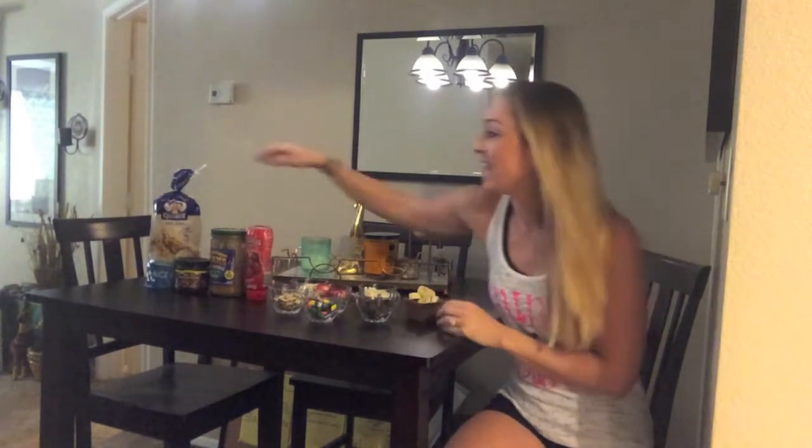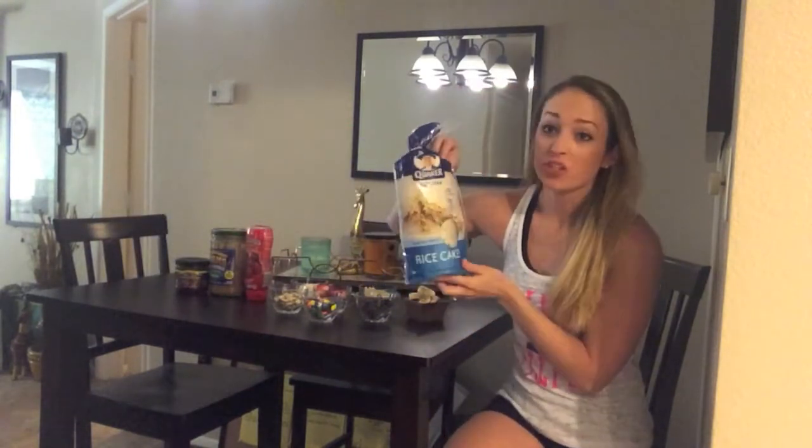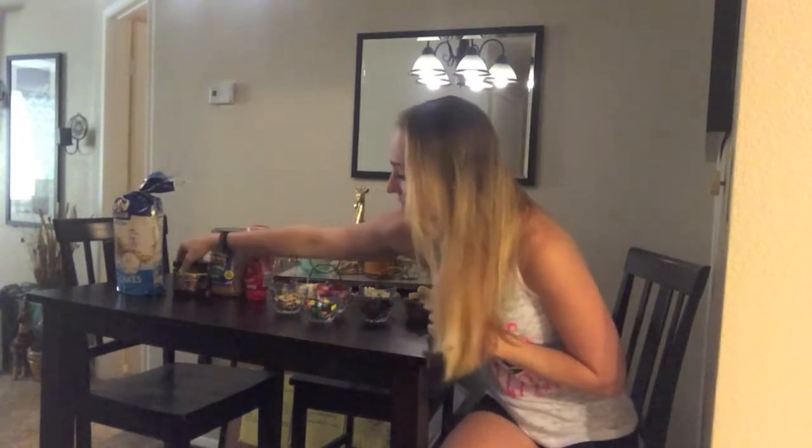Normally what I do is I take one of the original plain rice cakes, the salt-free ones by Quaker, and I'll just put that down. And then I usually put some sort of peanut butter or jelly. Or Walden Farms has some really great chocolate or caramel dips.